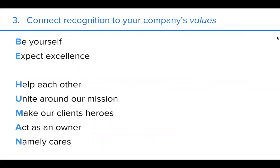So again, it took this list of words, which maybe can feel like propaganda unless there are real behaviors behind them, and made it real and tangible and human. So, I've mentioned very quickly what we've done here at Namely, but Emily, I know there's a lot that Bonusly is doing on your side. So I'd love to hear maybe what you're seeing from some of your clients.